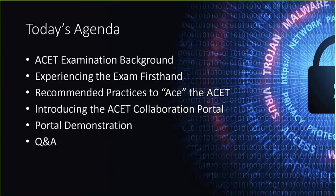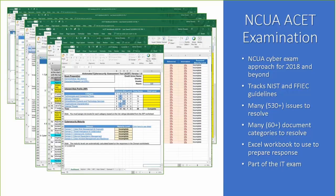Covering today's agenda, first, we'd like to provide you all with some background information on the ACIT exam itself, where it's coming from, what the implications are for credit unions. Then share experience we learned the hard way through going through the exam as Redstone Federal Credit Union and the resulting best practices that came out of that experience. Finally, I'd like to talk to you about and show you a little bit of technology we've developed to support the process of preparing for the exam going forward. So we'll have a nice demo towards the middle of this presentation.